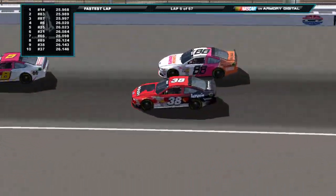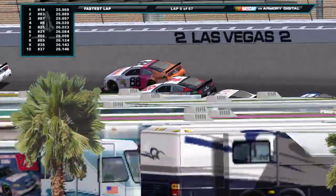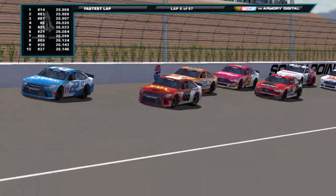Well, now we know how many pit stops there are. 2 pit stops today. Probably should have got a drink before this. Mouth is already running a little dry.